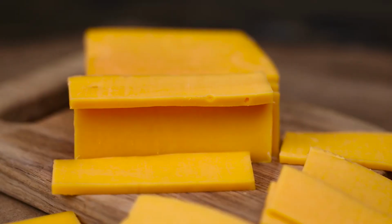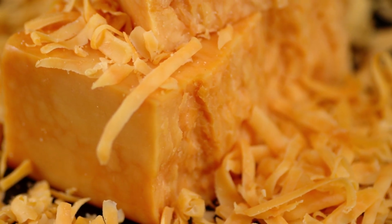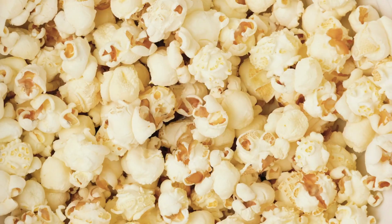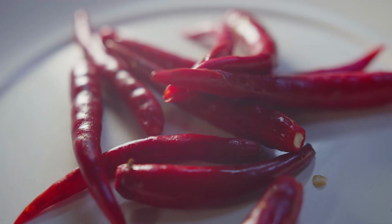Next up, we have cheesy popcorn. Simply toss hot popcorn with a bit of melted butter, then sprinkle with the powdered cheese from a box of mac and cheese. The result? A savory delight.